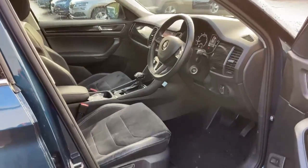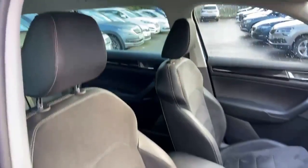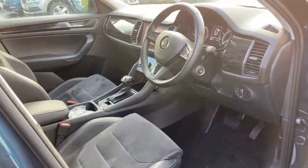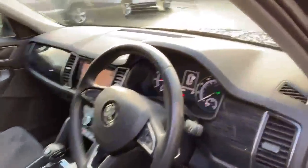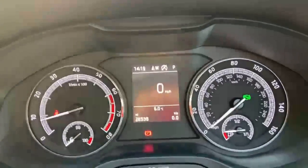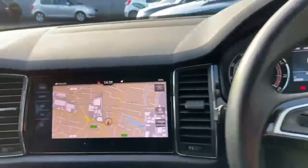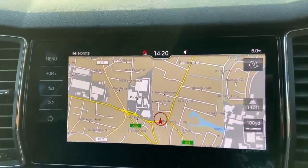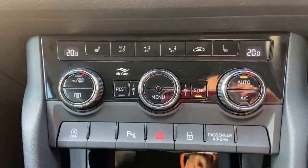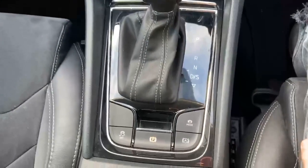And lastly we have the front of the vehicle. Again, micro suede partial leather upholstery. Automatic headlights. Vehicle has 26,538 miles. Comes as standard with the satellite navigation. Front heated seats with dual zone climate control. And automatic parking brake.